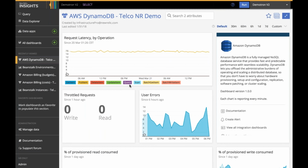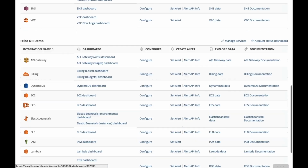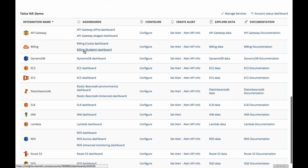So again, you can configure as many AWS accounts, as many Azure accounts, and as many Google Cloud Platform accounts as you want into a single New Relic account, and everything will end up in Insights in a single pane of glass. So you can build your own dashboards, you can run your own queries to really deep dive into the aggregate of all the different data that you're fetching from all the AWS or cloud accounts that you have, as well as narrow down into a specific account, a specific instance, a specific performance metric for that instance.